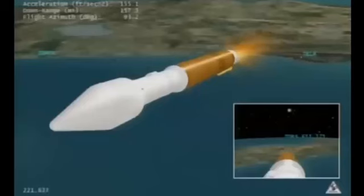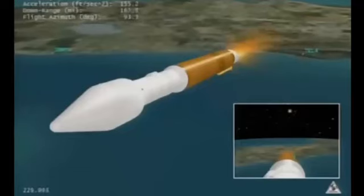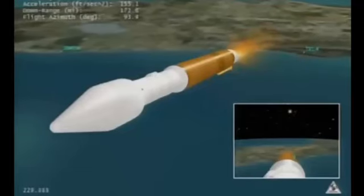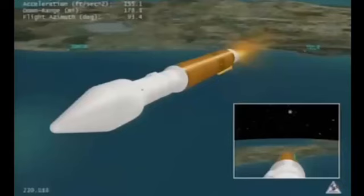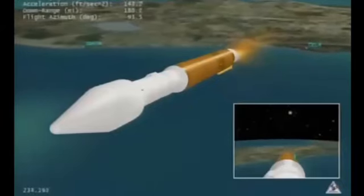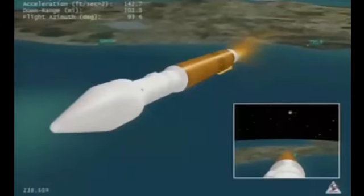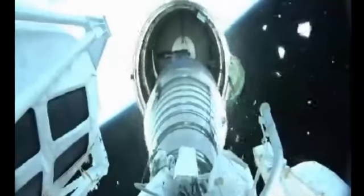Boost phase cooldown is underway. And begun to throttle to 4.6 Gs in preparation for BECO. Boost phase cooldown is complete. And we have BECO. Engine shutdown looks good. Booster engine cutoff confirmed.